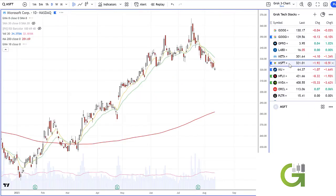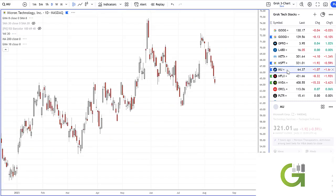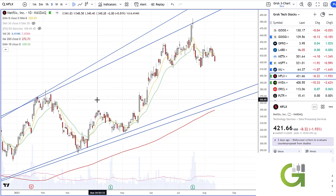And Microsoft, if you look at this, again, very, very extended to the downside. Look for a short-term bounce soon. It could last several days. MU, big symmetric triangle. We're heading quickly down to the lower support line, but it is very extended to the downside. Netflix, been in this nice uptrend.